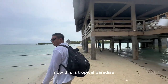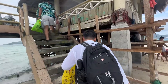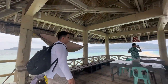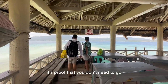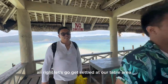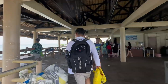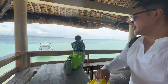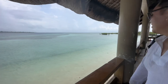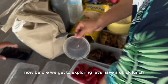Now this is tropical paradise. Wow, just look at that view. It's proof that you don't need to go to major tourist spots for this type of experience. Alright, let's go get settled at our table area. Now, before we get to exploring, let's have a quick lunch.